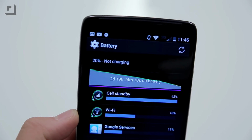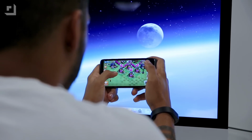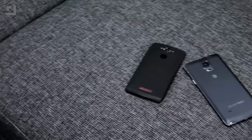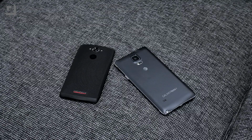Now, with all that being said, after testing these two devices, when it comes down to battery life, the Droid Turbo lasted for days, maybe 2 days and a few hours. I constantly use it, I had push notifications coming from Twitter, Gmail, and other social networks, I made calls, and it lasted forever. The Note 4 would need to be charged every day or so, depending on what I was doing, and I don't think that's bad at all. However, it's still not as good as the Droid Turbo's battery life.